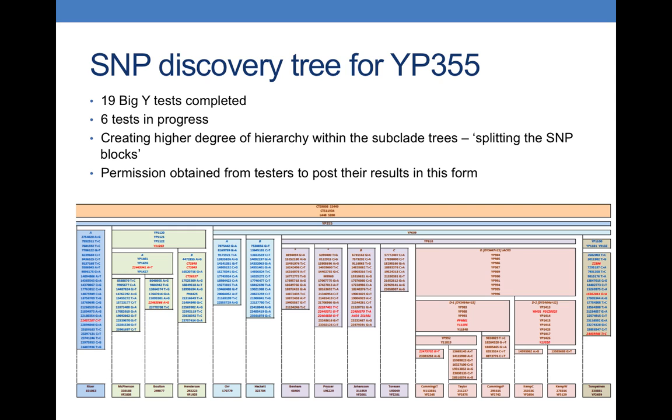I've only got a couple of slides left. Very quickly, I've been working with all the people who've done big Y tests in YP355 in the past 6 months. There are 19, and 16 of them have shared their data with me. I thank them all very much. There are 2 in this room. I can't see who they are, so thank you very much for what you've done.